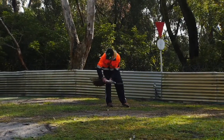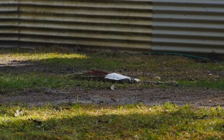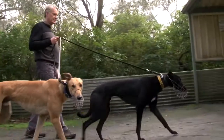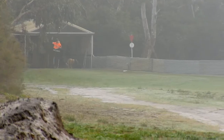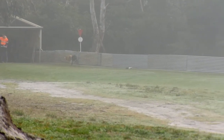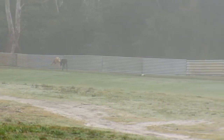Yeah, it's more natural. It brings out the natural chase instinct in the dogs, and these couple of dogs that I've got today, they were given to me purely because they wouldn't go around the circle. One of them wouldn't go around at all, around a turn. The other one wouldn't go in fields when we first got him. It is a different environment.